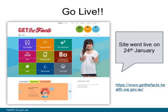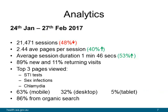So we're really happy with it. I think it's come out really good. Since it went live on the 24th of Jan, we've had 21,471 sessions, which, I looked yesterday, is a 48% decrease compared to the same time period last year. From memory, I think we did online advertising last year around the same time, so I'm going to blame the decrease on that.